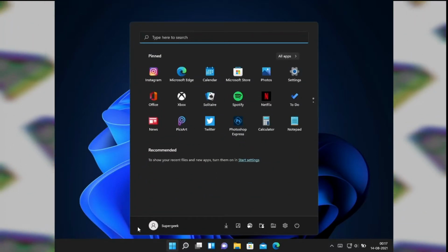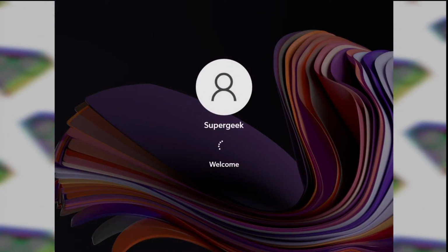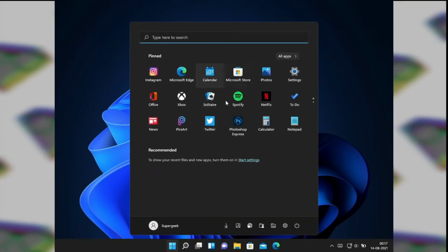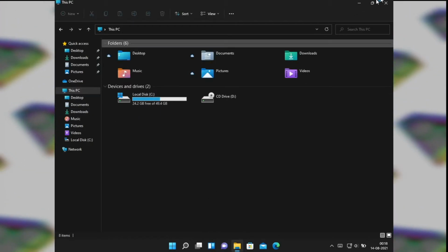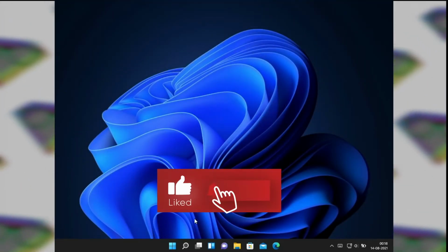Okay, now what I'm going to do is sign out, and let's see if that does anything. Signed out. Let's sign in. All right, smooth as new. Not even a freeze, not even a stutter. The machine is running perfectly fine. I don't see any anomaly or anything. There's not even an error message about anything at all. Everything is working perfectly fine.